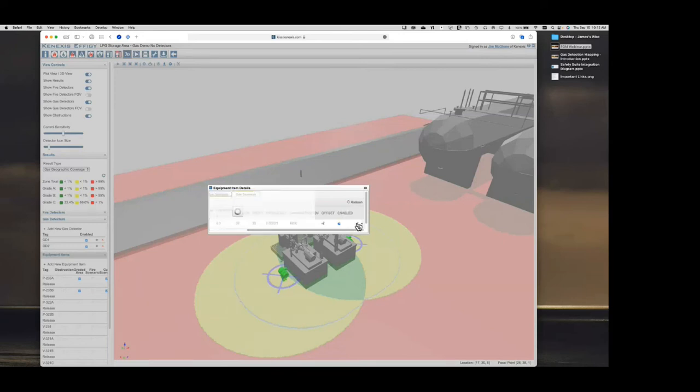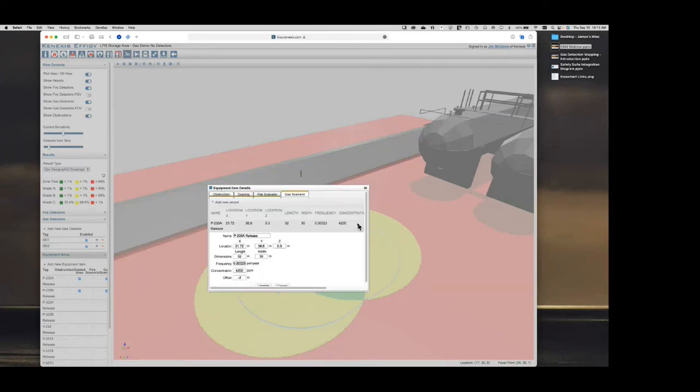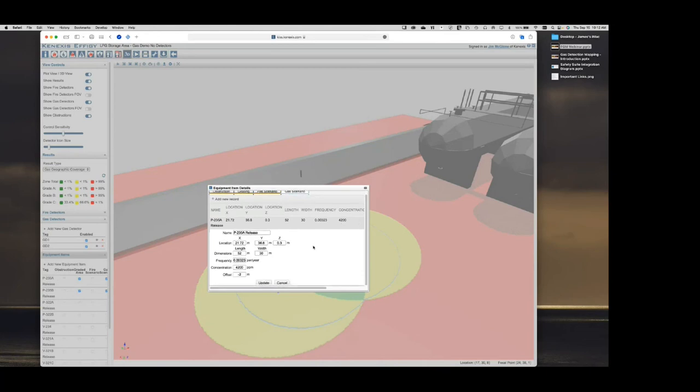So I'm going to go in here to a scenario that we've already put in, and I'm going to explain this to you real quick. Here is the length of the Gaussian model, here is the width, and here is the height that we're going to put the gas detectors at and the height that we ran the Gaussian model at for one of the slices. Sorry, this is actually the height that it was run at. It's 52 meters long, 30 meters wide.